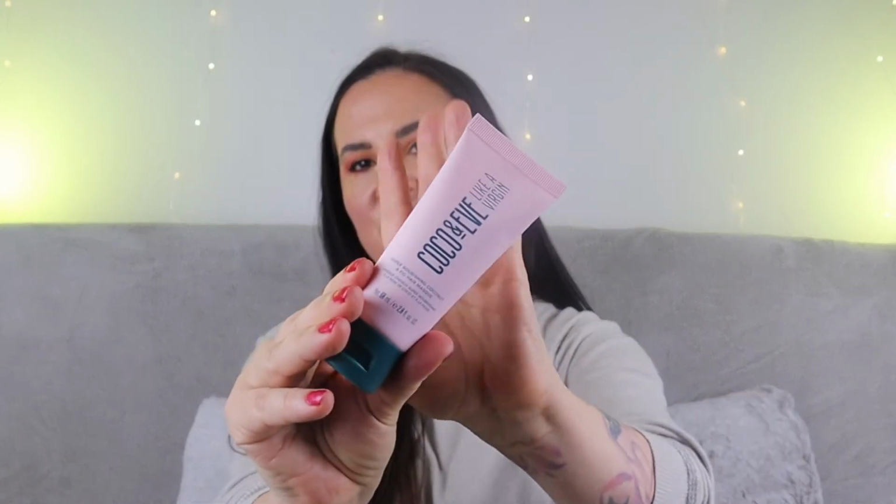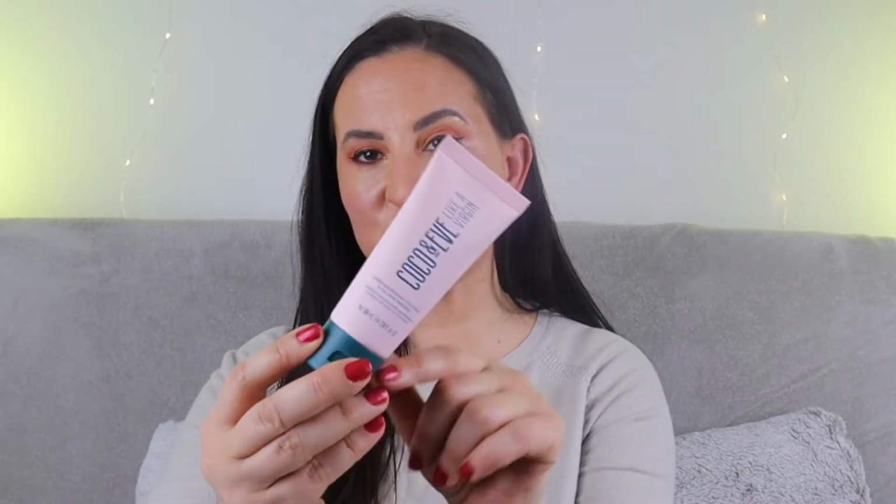The first product, and I'm already super happy, is Coco Eve, and this is one of my all-time favorites when it comes to hair masks. It smells gorgeous, it smells heavenly, and it's super nourishing on my hair. I'm not sure if this is for everybody because it's quite rich, and I would probably say it can weigh down your hair if your hair is quite fine, but for my hair it's just perfect. So this is one of those products I always have in my stash, and I'm quite happy to have a little bit of a refill.